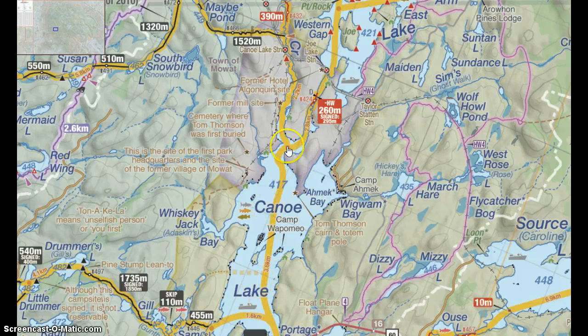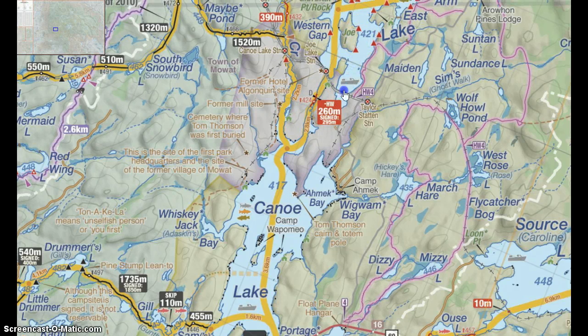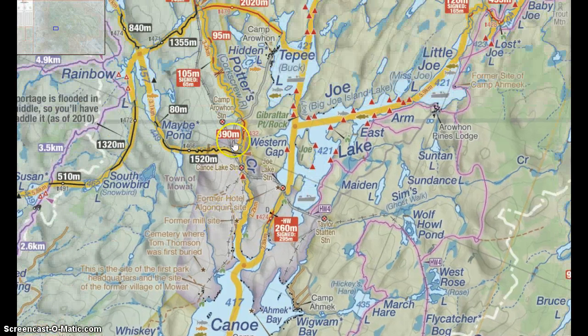So to paddle up Canoe Lake takes roughly 45 minutes. And then you have from here a choice of going to the left or the right. To go on for your canoe trip, you're going to go to the left. Or sorry, to the right. Because this is your access into other lakes like Joe Lake over here. If you want to explore Potter's Creek before you go to the right, that's absolutely fine. That's up to you. I plan on it.